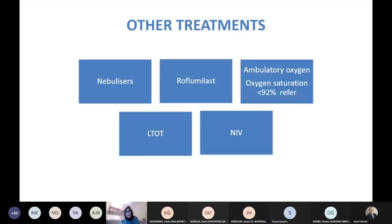Next slide. I'm not going to dwell on this too much, but just so you're aware, these are the other treatments. Oxygen: if saturations are less than 92%, then certainly they need referral to the community COPD teams who will do the assessment on that. Roflumilast, I can't pronounce that. This is the PDE4 inhibitor that I mentioned earlier. Again, this is secondary care initiated. It works by reducing inflammation, but differently to the way a steroid works. And certainly it can have some severe side effects, especially with depression, mood, suicidal tendencies. So you might have some patients who are using that.